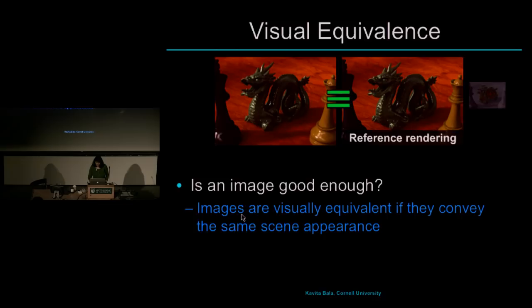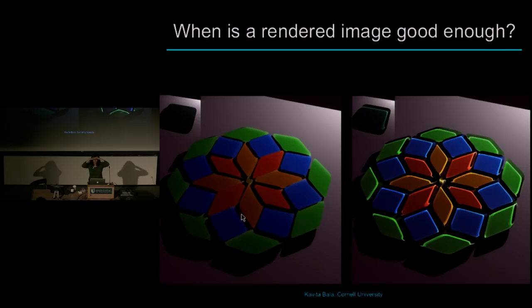As an aside, let me give you an example of images that are not perhaps equivalent. Do you think that these two images are good enough? Any one of them could replace the other? Or do you think one of them conveys more information to you about the scene? And which one do you think it is? The right one? You're right. Raise your hand if you think it's your right. Okay, and raise your hand if you think it's your left.